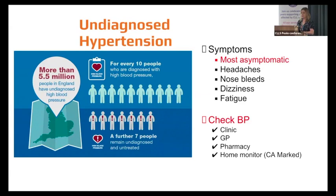And the NHS has done a lot of work on this because obviously there's a big cost to the NHS, both in human terms, but also financial terms. So for every 10 people who have known hypertension or high blood pressure, there's another 7 in our population who have not been diagnosed. So that's probably about 5.5 million people who are undiagnosed. So I would say you need to be proactive.